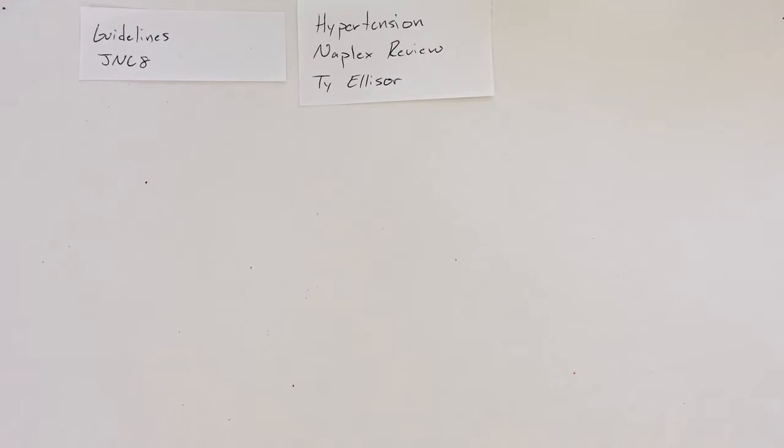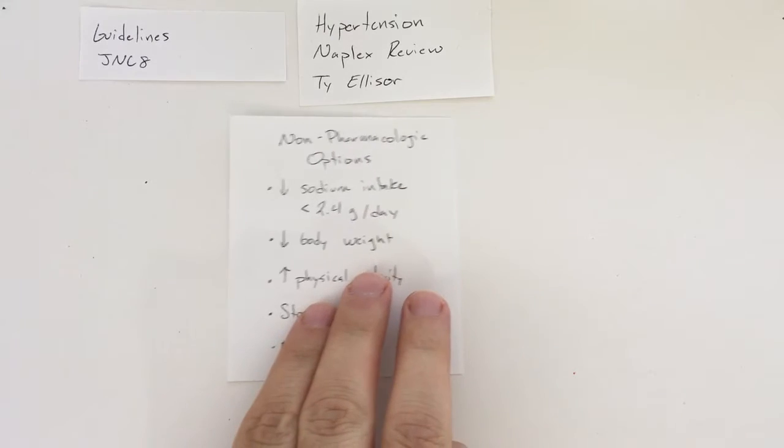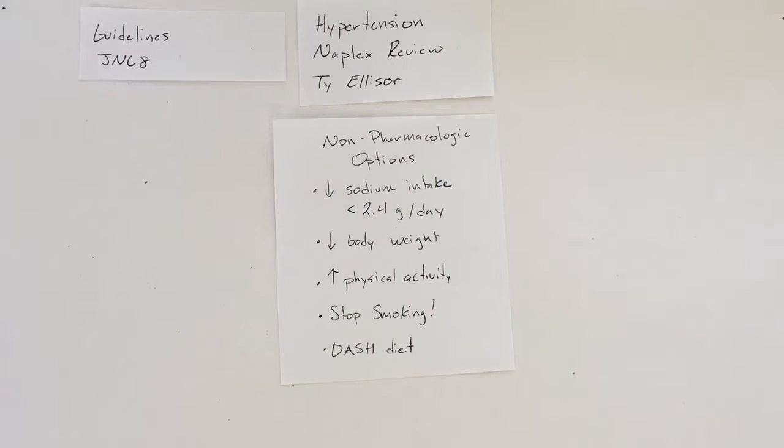So in terms of treatment for hypertension, the first thing we're going to look at would be non-pharm options. A lot of this has to do with your diet, but there's several other things that you can do to help. So looking at diet would be sodium intake, and you want to have less than 2.4 grams of sodium a day. You'd want to lose weight, and ways you could go about doing that would be through the DASH diet. You're going to want to increase your physical activity and then stop smoking. Stop smoking is a general rule of thumb for just about every disease state.